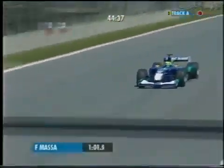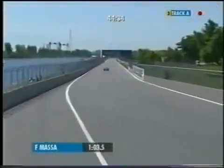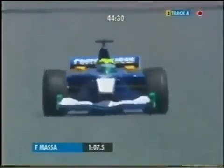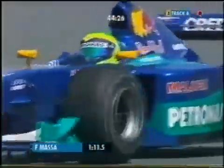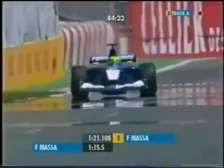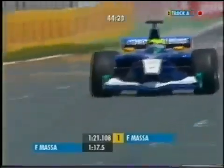Now, we've seen some good performances in just a few recent races by Giancarlo Fisichella, finally getting some points on the board for Jordan after they had a very poor start to the season in their terms. Now, he's always gone well at this track in Canada, seems to love the place. We caught up with him just a few moments ago.